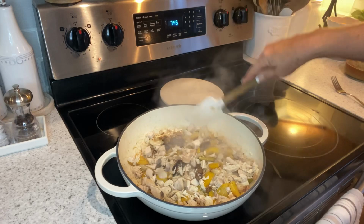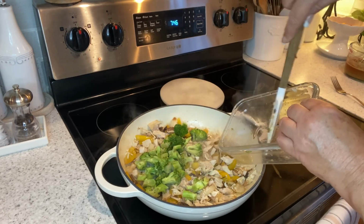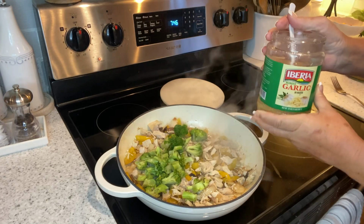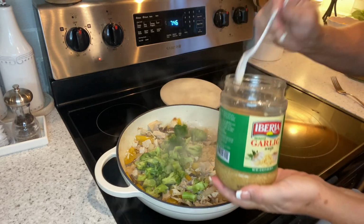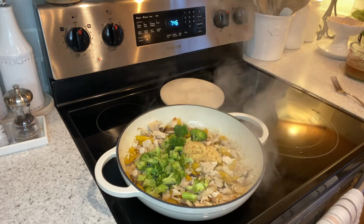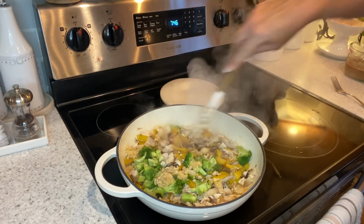I'm going to give that a stir around, and then I'll add the already cooked broccoli and give that a stir. Now I'm going to add a whole bunch of garlic, probably double what the recipe calls for because I really like garlic. More stirring to combine these ingredients, and then I'm going to add the sauce.